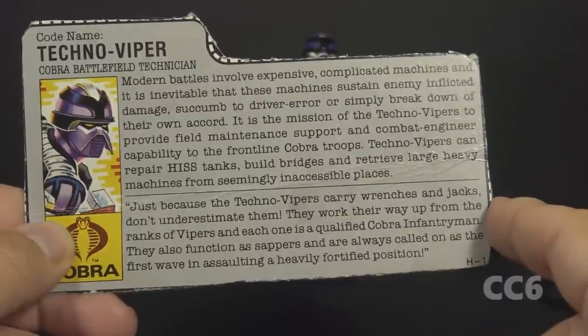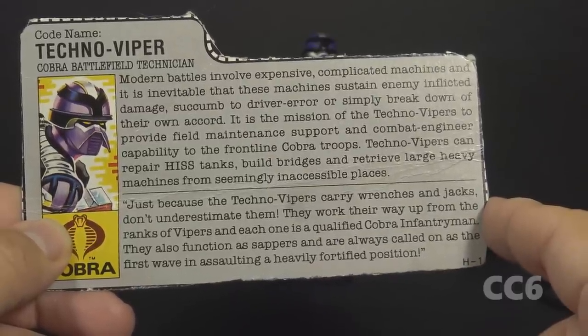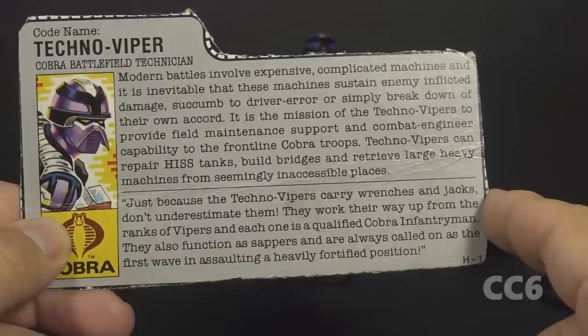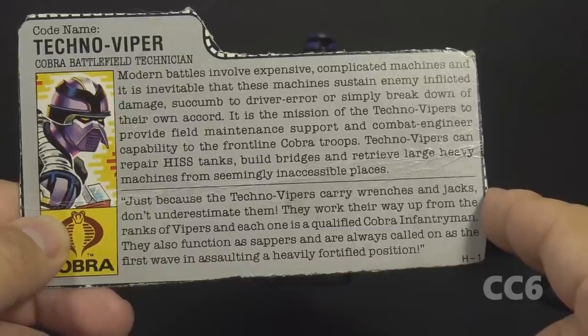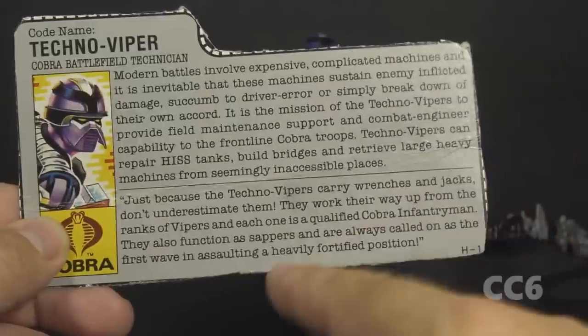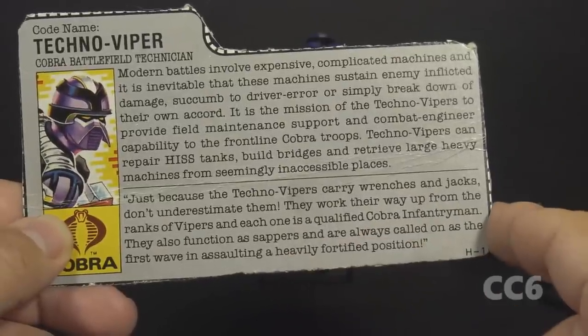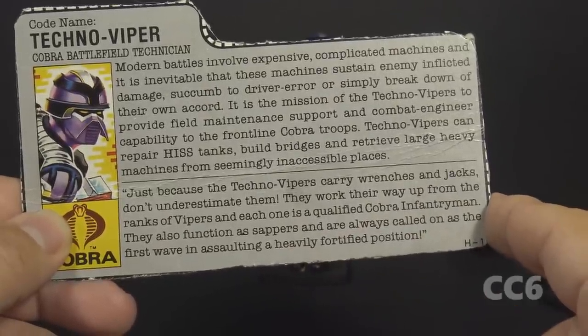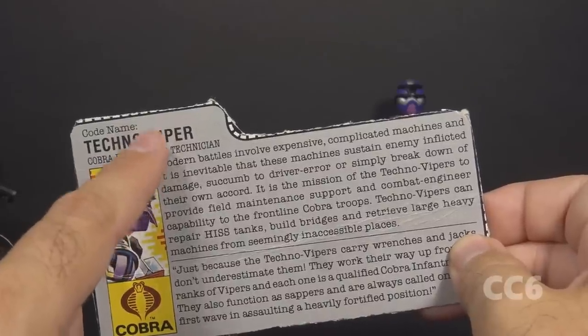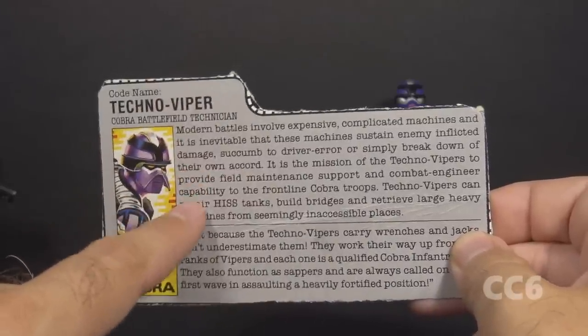This paragraph has a quote. It says, "Just because the TECHNO-VIPERs carry wrenches and jacks, don't underestimate them. They work their way up from the ranks of Vipers, and each one is a qualified Cobra infantryman. They also function as sappers," they plant explosives, "and are always called on as the first wave in assaulting a heavily fortified position."